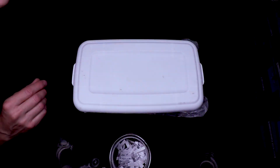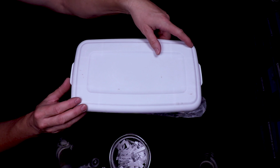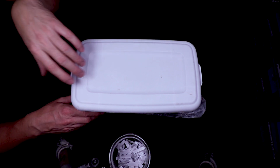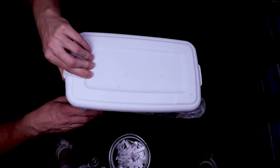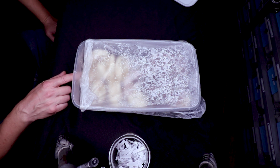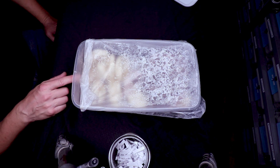So I'm going to pull these hatchlings out of the incubator. It's pretty exciting, and we'll check them out. Alright, so this is the very last box in the incubator of the year. I'm going to shut off the incubator after this, and in about another month we'll start pairing up snakes again. So this was a cross between a bamboo calico and a lesser.